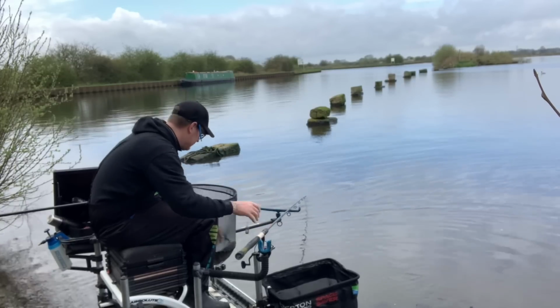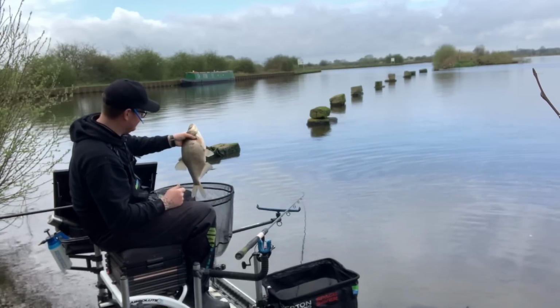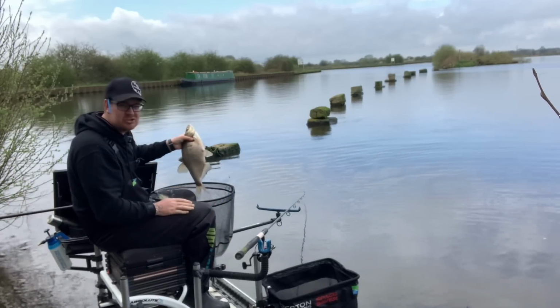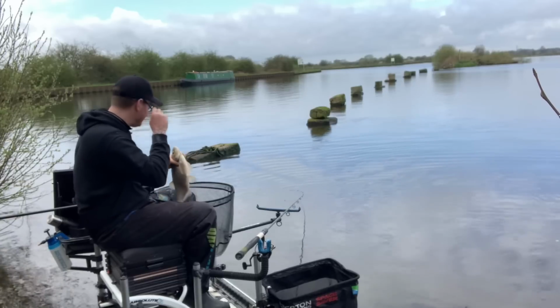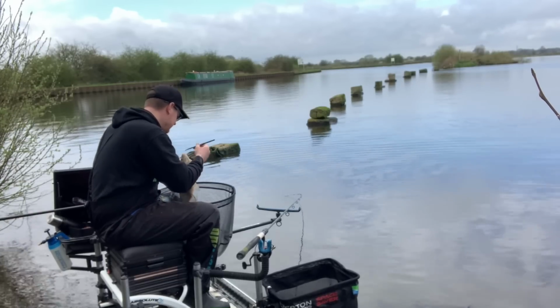So rod down. He's another decent fish, a bit smaller than the last one, I think. He's probably 2.5 pound, 3 pound, him. Not a massive fish. Hook nicely.